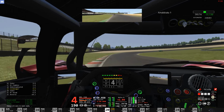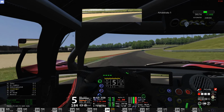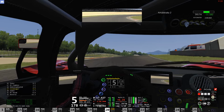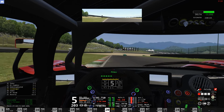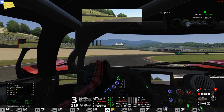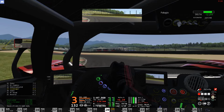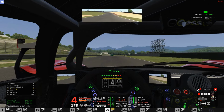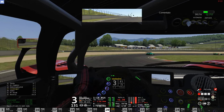Lots of people spinning. We know how difficult this track is. Try and do some strategy. Hope for a good pit lap. All that kind of stuff. I'm really surprised nobody slammed into me when I was sitting in the middle of the track. That is pretty impressive. If nothing else, that's pretty impressive.